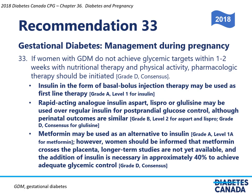If women with gestational diabetes do not achieve glycemic targets within 1 to 2 weeks with nutritional therapy and physical activity, pharmacologic therapy should be initiated. Insulin in the form of basal bolus injection therapy may be used as first-line therapy. Rapid-acting analog insulin aspart, lispro, or glulisine may be used over regular insulin for postprandial glucose control, although perinatal outcomes are similar. Metformin may be used as an alternative to insulin.